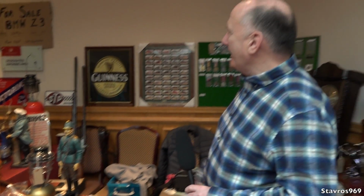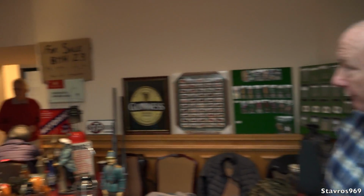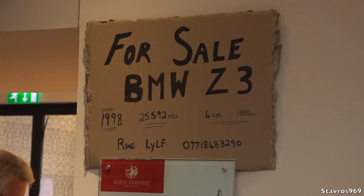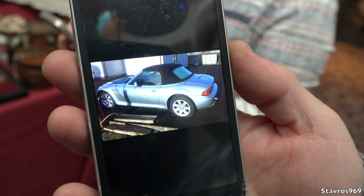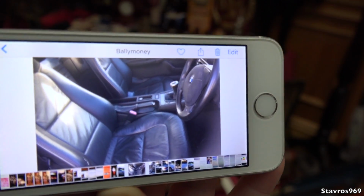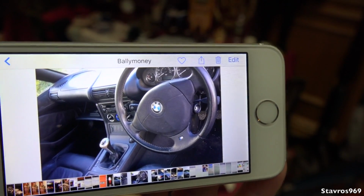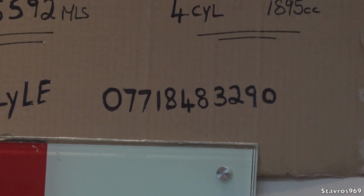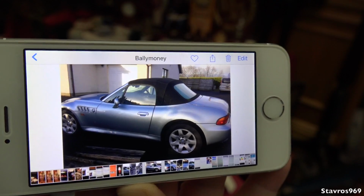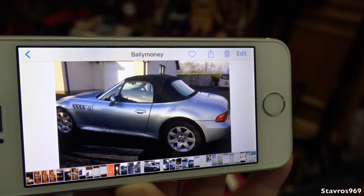We also have a car for sale up here. We have a BMW Z3, 25,000 miles on it. It's actually a barn find. It's very cheap. Has to be sold. You can contact me at all times. Call that number, guys, if you want to buy a BMW Z3 with 25,500 miles, two owners from new, 1998. Lyle is the man to contact. Yes, because I need the money.